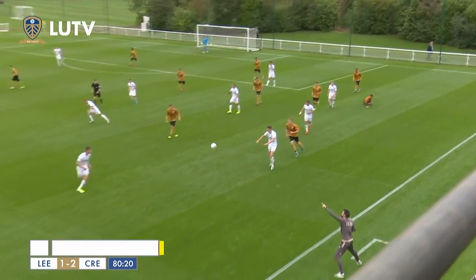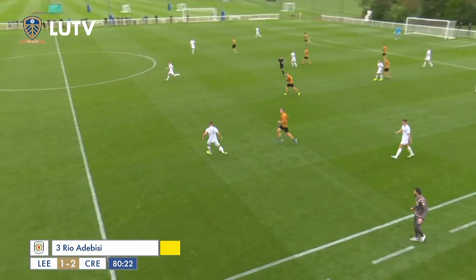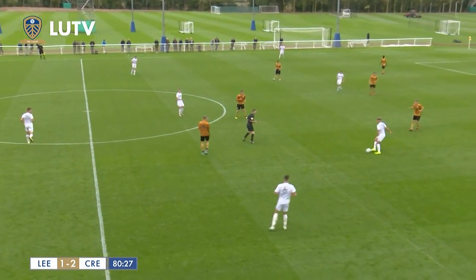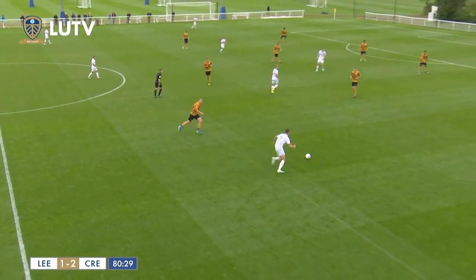Two Crewe players go towards the same ball. He's been told to go right to left by Carlos Colbrand as he points them towards the other side of the field of play. Casey.